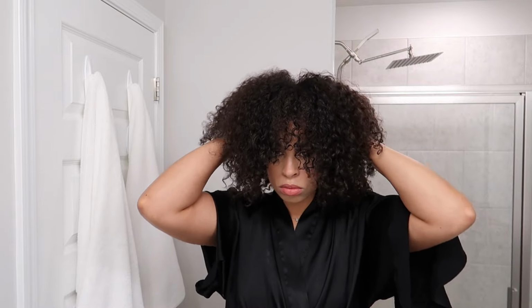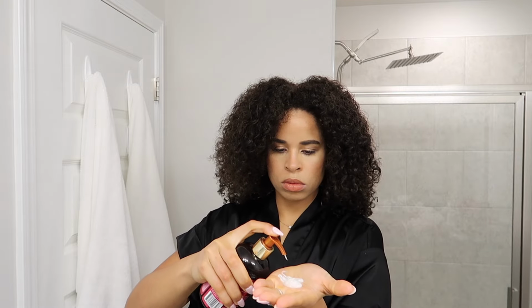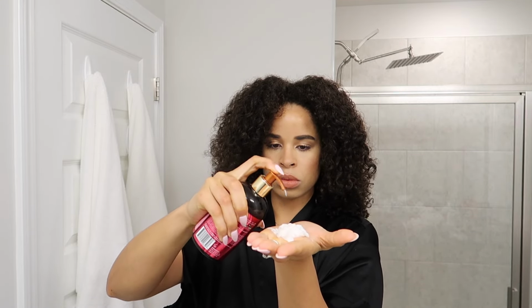So then I go in with my leave-in conditioner. I use a lot of leave-in conditioner. I want to make sure my hair is completely saturated with the leave-in conditioner because I go in and detangle my hair first before I put the gel on top of it. So here I am just putting the leave-in conditioner all around my head.